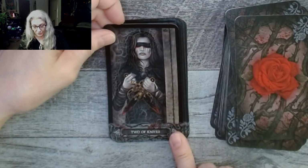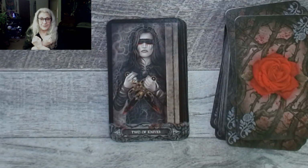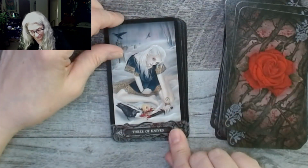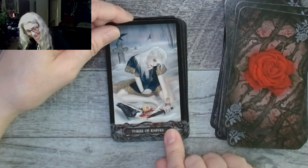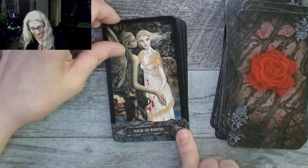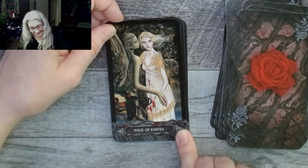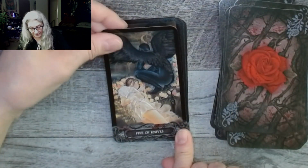Here's the 2. Ooh, that's good. We do have a blindfold, and look at her holding the knives like that. There's the 3. The white rose stained in blood sitting in the snow. 4. Oh, look at her. She's going up to this angel on the grave. Huh. And she stabbed her crow. How sad. There's the 5.